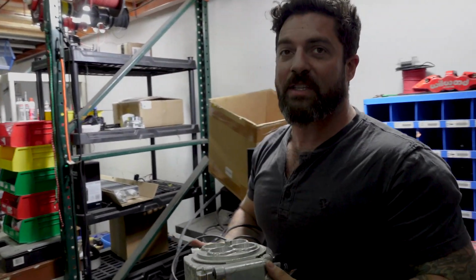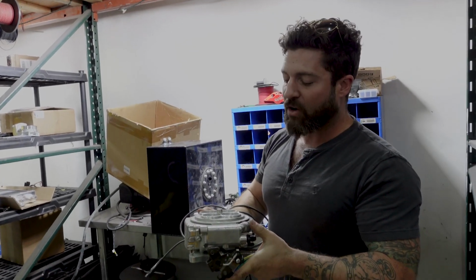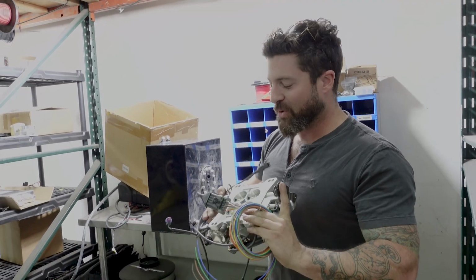We're gonna have an O2 sensor in the downpipe. And then from there, we'll be able to physically alter our timing curve and our fuel curve with an extra box we're gonna add onto it. It's used, we hope it still works. But we're just gonna throw this on and we're gonna go for it.